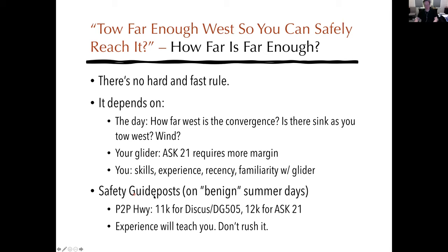And then some safety guideposts, as I mentioned, on benign summer days. So days with no strong wind and no thunderstorms. Thunderstorm days are probably not good convergence days anyway. They could become thunderstorm days, but not in the morning. So on benign summer days, a good benchmark for the Discus: if you're at 11,000 at the Peak to Peak Highway, or 12,000 for the ASK 21, you should be, and that's just due west of Boulder.